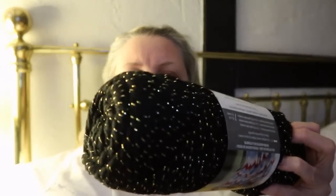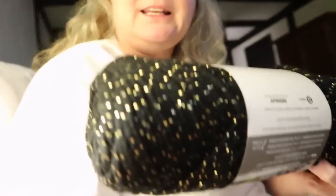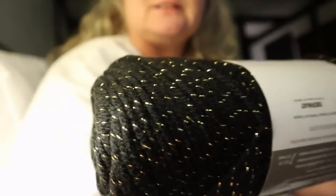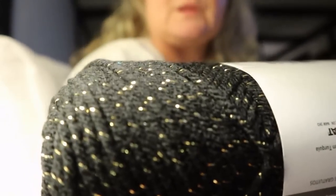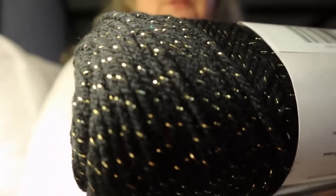And then I found this. It's Bernat Premium. And the color is... Where's the color? Black Sparkle. Oh, that looks really yellow in this light. Let's see if I can... Does that help any? No. It's black with gold sparkle.